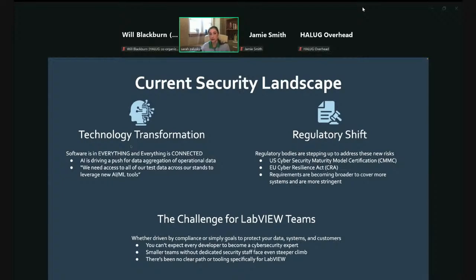We talk to a lot of our customers and it impacts our business in a lot of different ways. The two primary drivers, if you work with the DoD or DOE in the US, this Cybersecurity Maturity Model Certification or CMMC has a number of regulations that impact how we develop secure software. Another one, which we've been having a lot of conversations about recently, is the EU Cyber Resilience Act or European CRA.